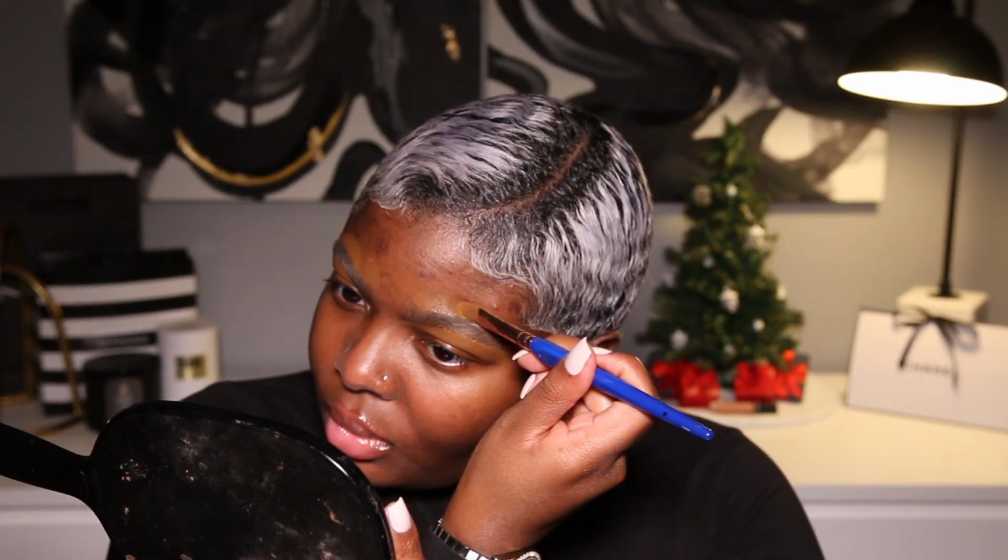I'm actually really liking these brows. So the reason I decided to go more taupe versus dark brown is because when my hair is white and it starts to grow out, my hair looks gray, and I just don't like the look of dark brows. I don't know. I'm still trying to figure out how I like my brows, to be honest.